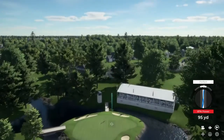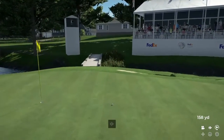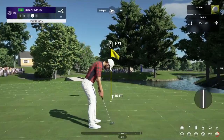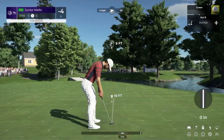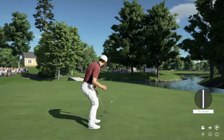Looks to have opted for the 8-iron. A wonderful shot. A chance for birdie here on the 11th. This putt is of 9 feet. Their short game today has been absolutely sublime, fun to watch. Get excited. This could go in.